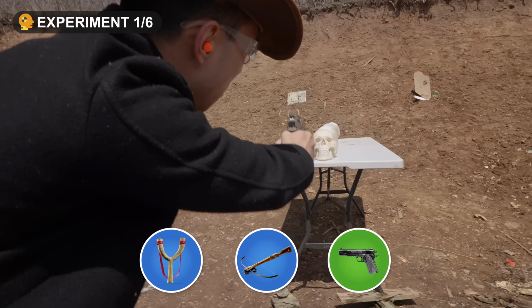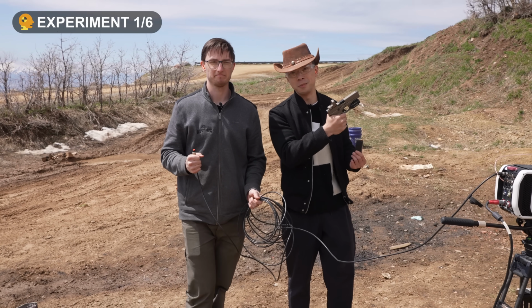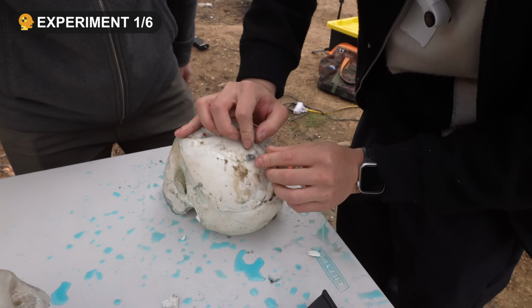This is the final boss. Let's see how many skulls will stop a pew-pew. Are we ready? I think we're ready. We only got 1 shot at this, so it's all on me to aim right. 3, 2, 1. Wow. Let's see. It's a bullet right there, look.